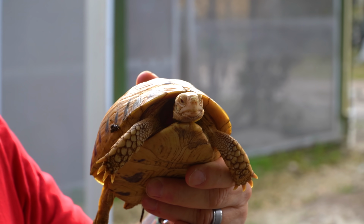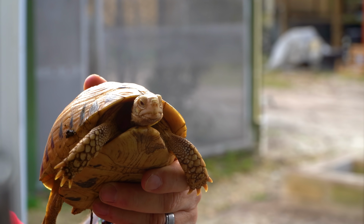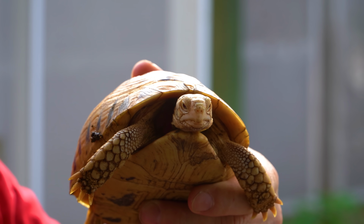This is pretty amazing. This may actually be the first and only T-positive Greek tortoise. You see it has kind of reddish eyes. It's definitely hypo, right?